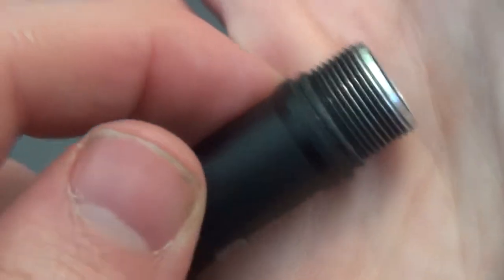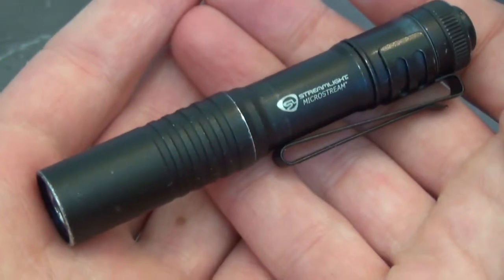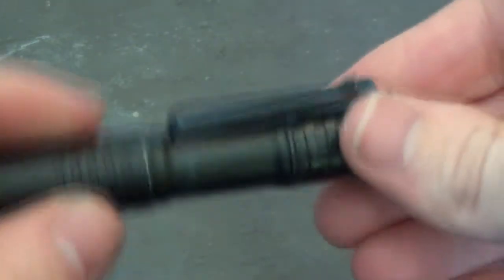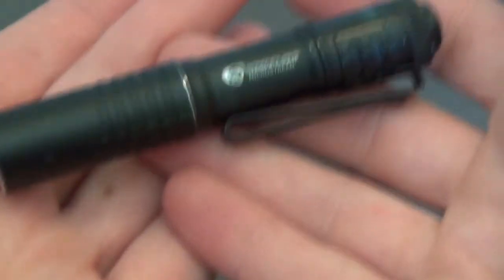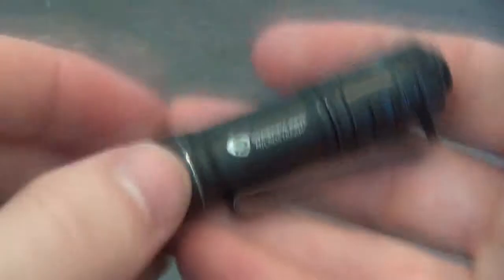And if you look here, you can see there's an O-ring to help with water resistance, and very good threading there. The overall length of this little light is 3.5 inches with a diameter of 0.6 inches, which I'll give to you in metric terms. It's 9 centimeters long and 15 millimeters, and it only weighs 1.04 ounces. Now that's without the battery, of course. Remember, each battery cell weighs something itself, and there is variance in what kind of cell and what it weighs.